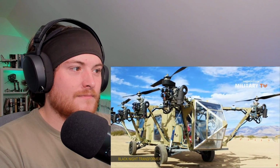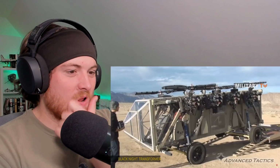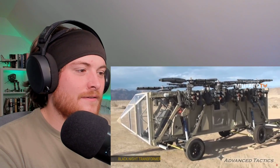Number 24, Black Knight Transformer. What is this? What's this? Come on, guys. Are we just playing about here? Black Knight Transformer. What are we doing here, guys? Though the Black Knight Transformer is not yet in operation, we felt obligated to include the vehicle known as the Flying Jeep. This won't go in operation. I just don't see something like this going in operation.